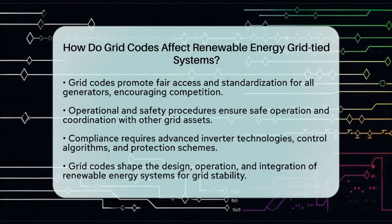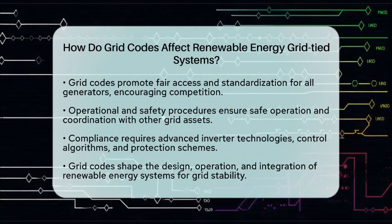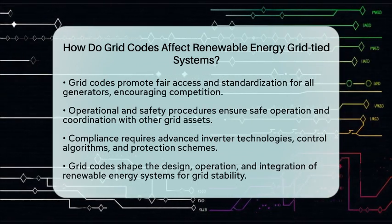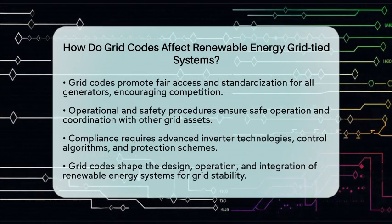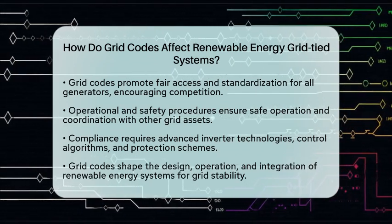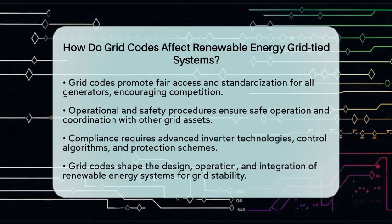Overall, grid codes play a vital role in shaping the design, operation, and integration of renewable energy grid-tied systems. By setting mandatory technical standards, they ensure that these systems support the secure and stable functioning of the electric power grid.